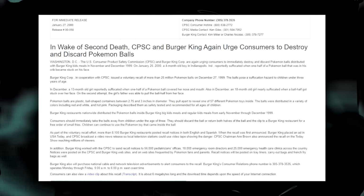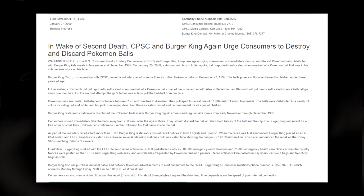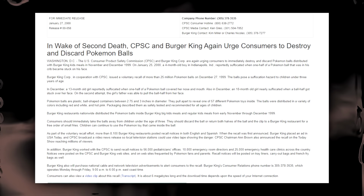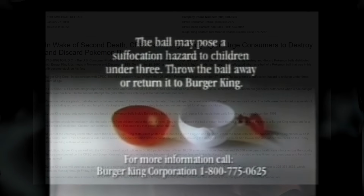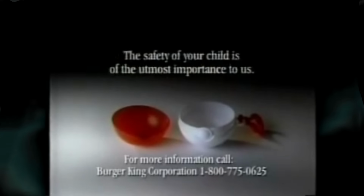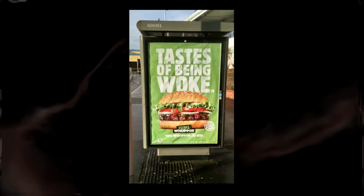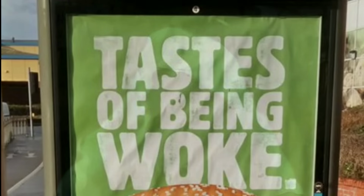In January the following year, a 4-month-old boy was found dead in his crib, a Pokeball affixed to his face. In not wanting to dent their profit margin, Burger King were happy to risk letting another child die, and that's exactly what happened. It will be good to remember this incident next time Burger King try and do one of their woke advertising campaigns.